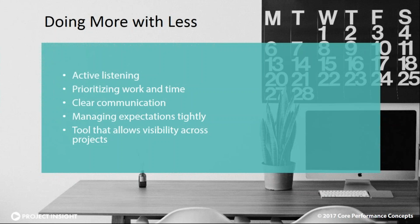Because we have to do more with less, we're going to go through 5 different things here today. We're going to talk about active listening. We're going to talk more about prioritizing your work and your time. We're going to talk about clearly communicating and how we manage those expectations. And then finally, the tools that allow that visibility. Taking these 5 thoughts to heart will help you reduce the stress of managing multiple projects and make you more effective in managing multiple projects.